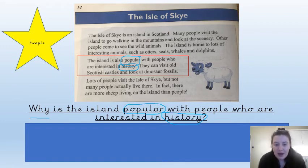Okay, so let's read that paragraph. The island is also popular with people who are interested in history. They can visit old Scottish castles and look at dinosaur fossils. There we have it, Year One. We've got our answer. So the island is popular with people who are interested in history because they can visit old Scottish castles, and they can look at dinosaur fossils. So on the Isle of Skye, there are lots of old castles and lots of fossils. So people who like learning about what happened a long time ago can go there and look at those things. And that must be why it's so popular.